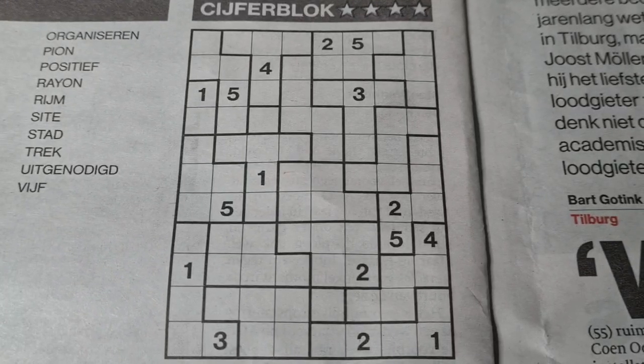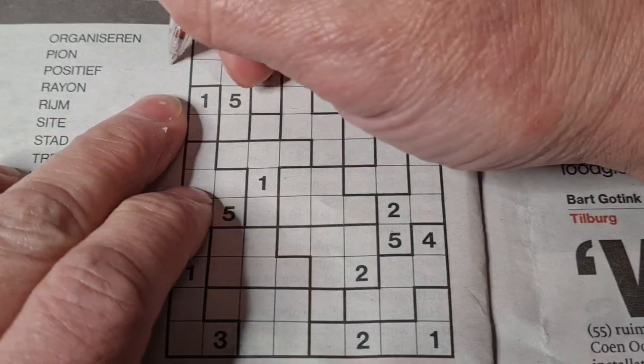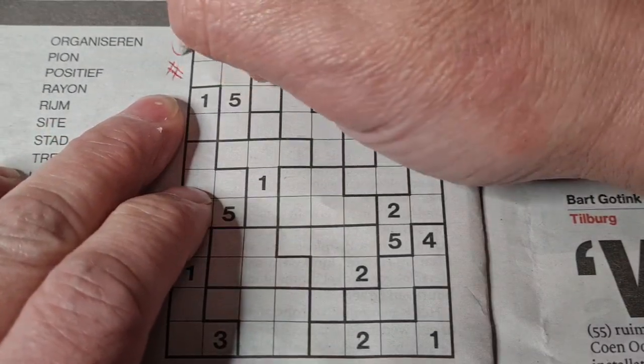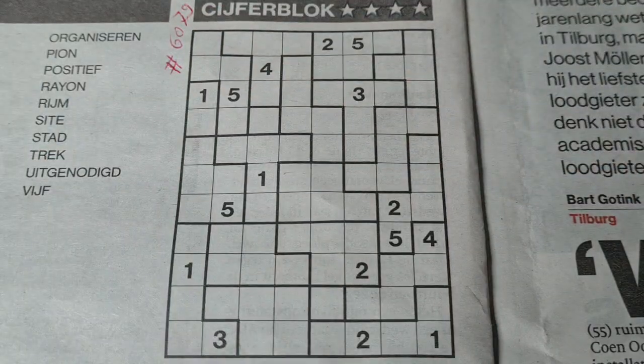Is this really 4 stars? We don't know. But this will be a number 6079. Here, let me mark this. Before I start, I always count up printed digits.